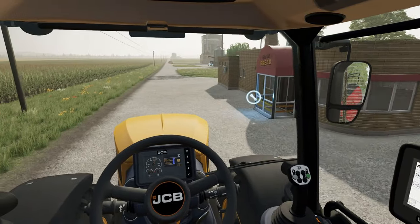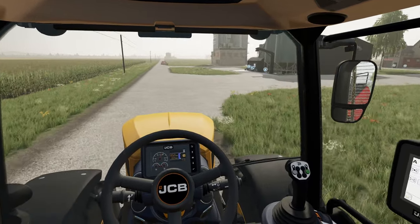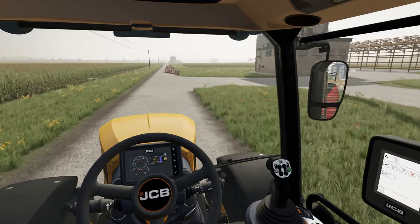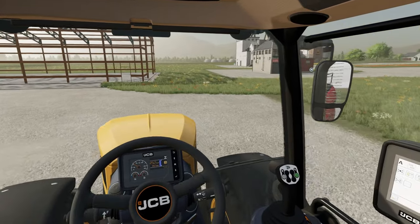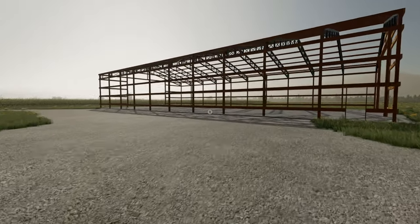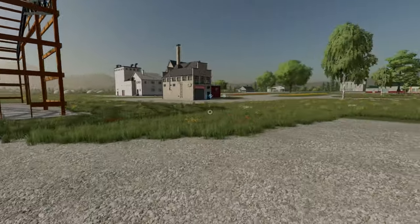Well, looks like we're about to come by the fire department that they're building now, so we can get a quick little update on that. I think I kind of see some stuff being done here, so let's go ahead and pull into this side entrance here. Oh yeah, looks like they definitely got some things moving now, so shouldn't be too much longer and we'll have us a fire station. So that'll be good.